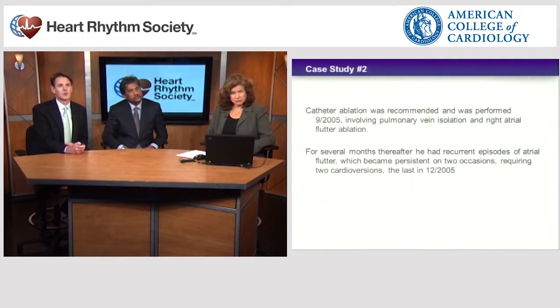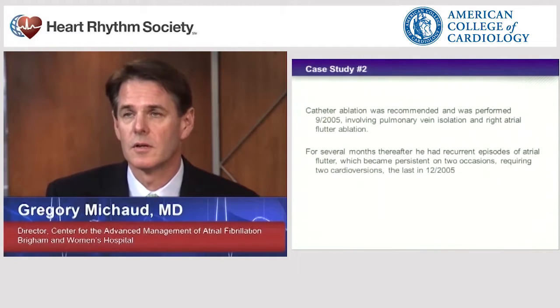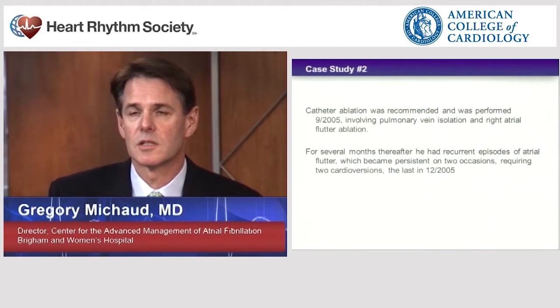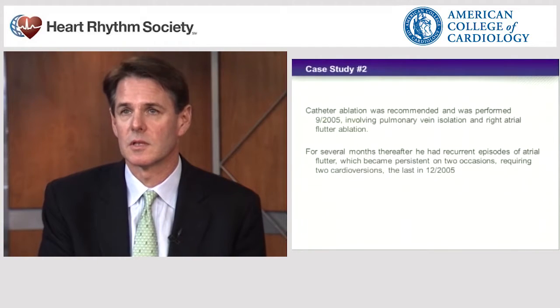I recommended catheter ablation, and we performed it in September 2005. This involved isolating his pulmonary veins, which is the staple for catheter ablation of atrial fibrillation, and we also ablated to prevent right atrial flutter, which is another common rhythm that coexists with atrial fibrillation.